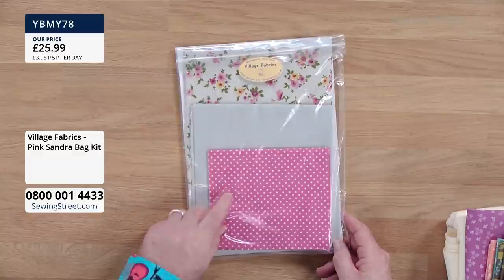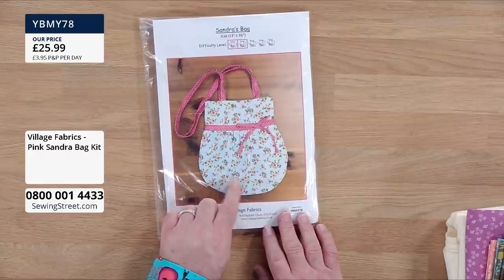Sandra bag from Village Fabrics. This one's in the pink linen, or it's cream linen with pink flowers. Then you've got the pink dot as your highlight there. Oh, it's like this, but that looks a bit blue, doesn't it? This is it, but it looks a bit blue, that one.